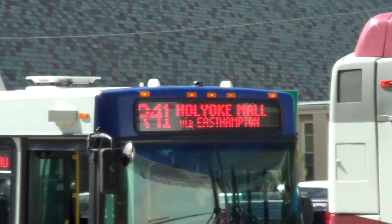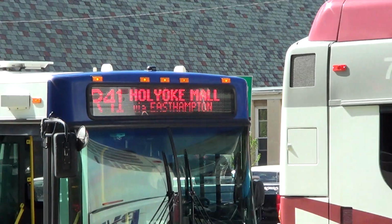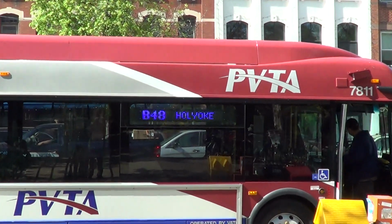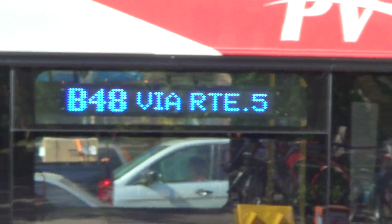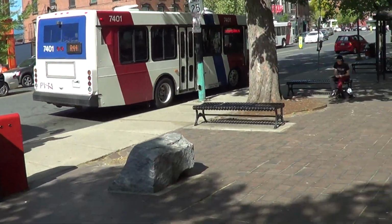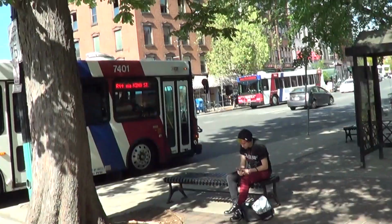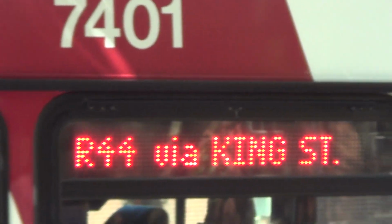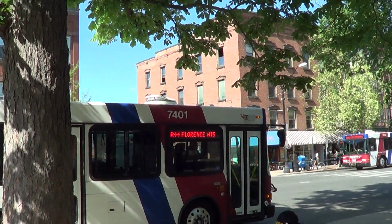Well, we can. I'll read that for you. 41 going to the Holyoke Mall. Then the 48 to Holyoke Transit Center. And the, if I can run over and get this one before it leaves. And the 44 Florence Heights. Yeah, what are we looking at?